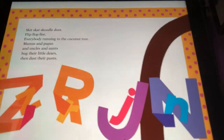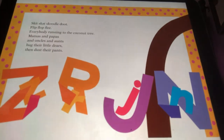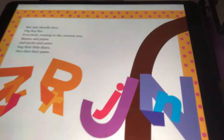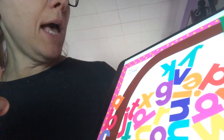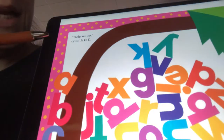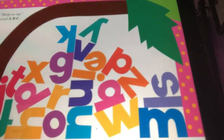Just like if you guys fell, your mommy and daddy, or your aunties, or your uncles, or your grandparents, or your teachers would all want to help you, because you're so special little guys, and everybody would want to help you too, just like theirs did. Well, help us up, cried ABC. Here's ABC. ABC said, hey, help me up, please.